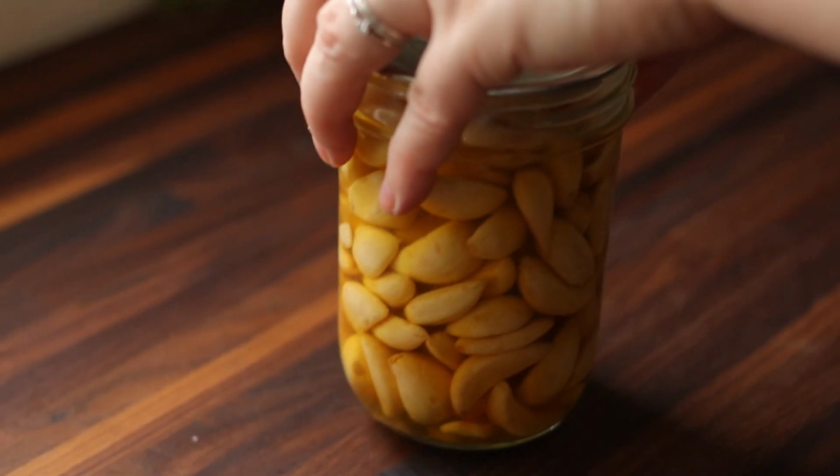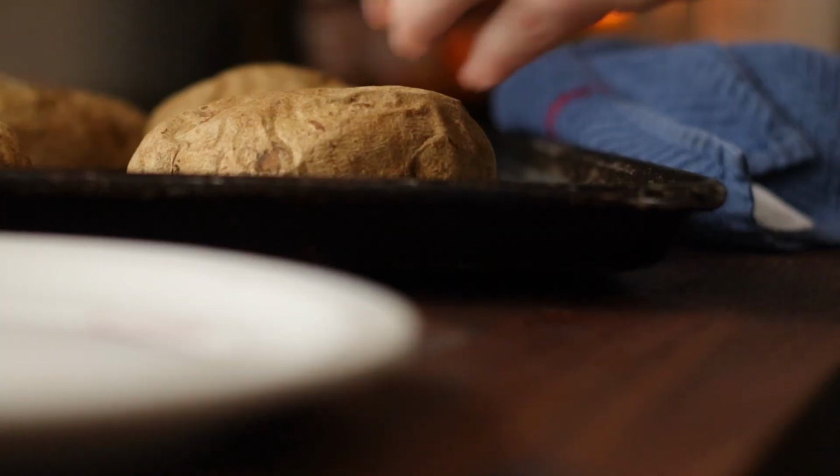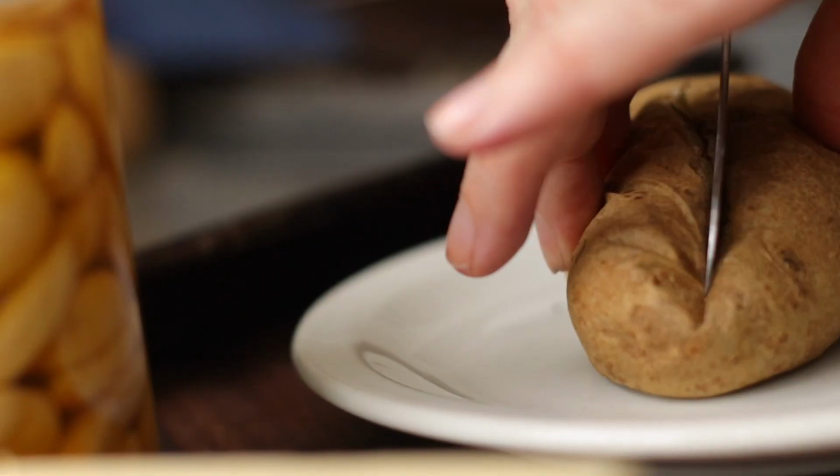The garlic is ready to eat within a few days. I love the taste of these pickled smoked garlic. It is so good, especially with a hot steaming baked potato.